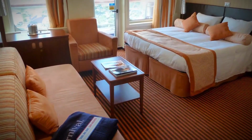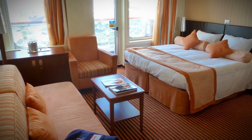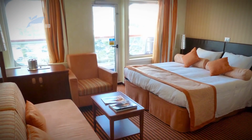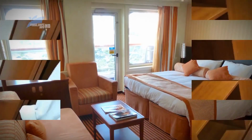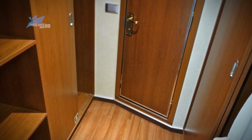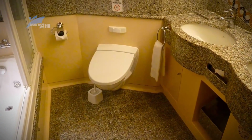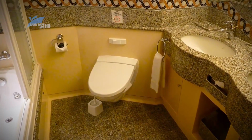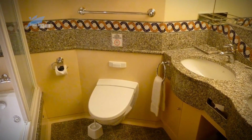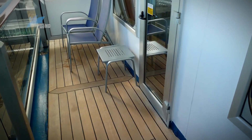2 junior suites on forward Deck 9 are slightly smaller but similarly configured to the grand suites with a comfortable combined sitting area and bedroom. Junior suites have a small walk-in closet that leads to the bathroom. Similar to grand suites, the airy junior suites have a jacuzzi tub and granite and mosaic embellishments. This is a junior suite balcony.